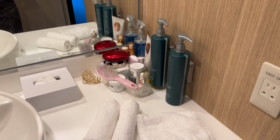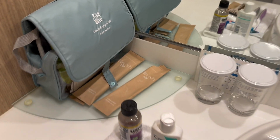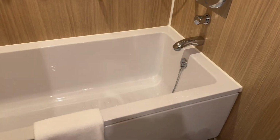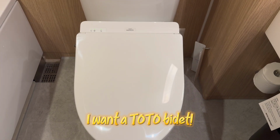Those are all my stuff. And then they actually give us toothbrushes, there's a shaver, and yeah. And there's the tub, and most especially a bidet. I want one of these.